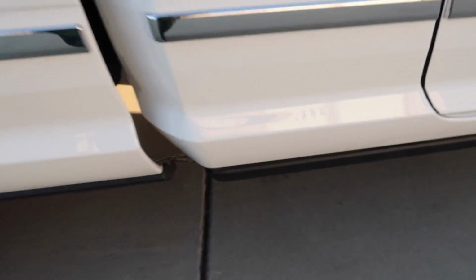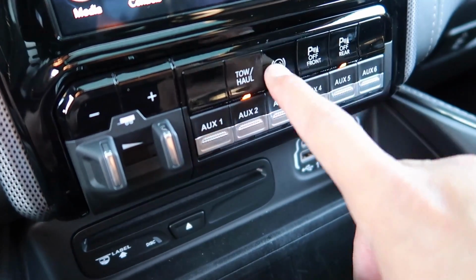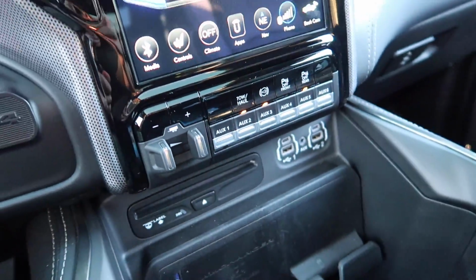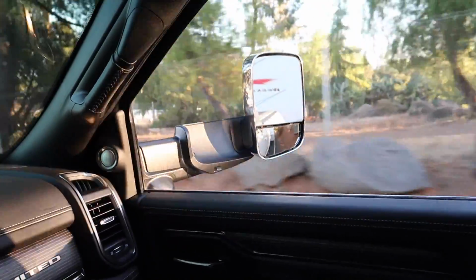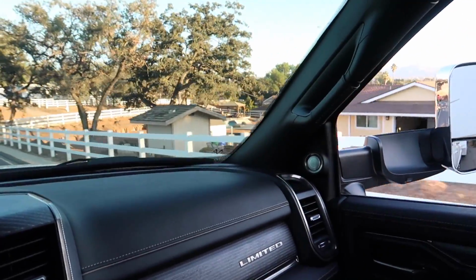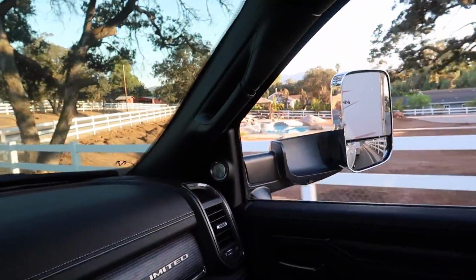I don't know if you guys can hear the compressor. It's quiet, but right under there. All right, tow haul on, exhaust brake on. Oh man, I can't wait to hear that exhaust brake. Oh boy. Oh, I think I can get used to this.